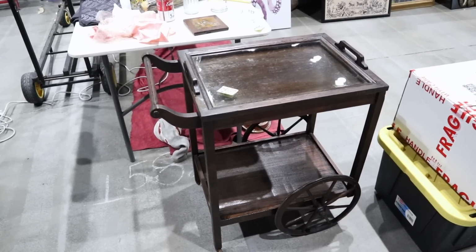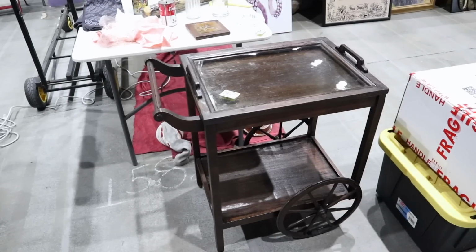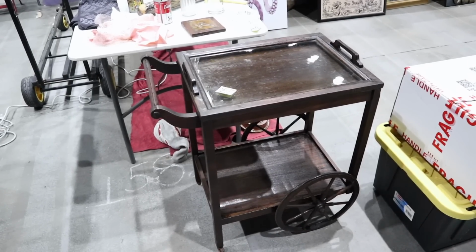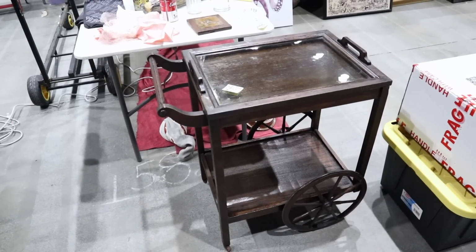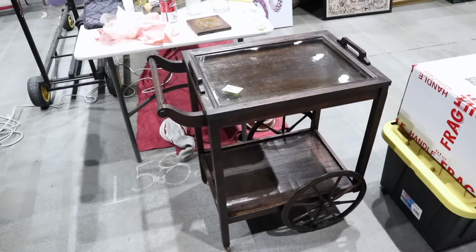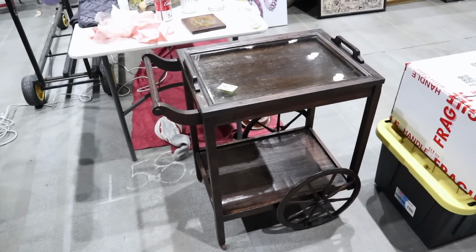I tell people to come to antique shows on Sundays to look for bargains in furniture, and wow, here is a bargain. It's an old tea cart. The finish is a little disturbed, so you know it might be a candidate for painting. I know a lot of people like to paint furniture, and when the finish is already a little off, well, that's a good candidate right there.